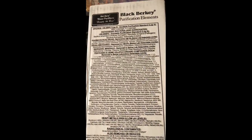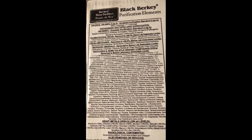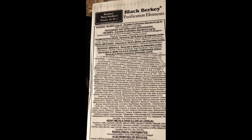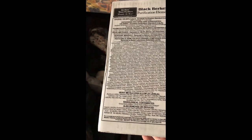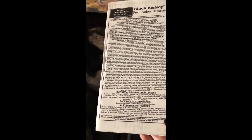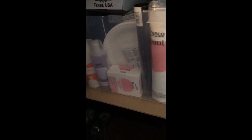That shows you exactly what it purifies against. So viruses, 99 percent. It's not going to last long if you're trying to filter out nuclear particulates, but the water will be drinkable. That's why they are so expensive. But even if you just buy these filters, there are videos online showing how you can make your own Berkey water filter with the filters, without the need for the actual Berkey. So that is an option should anything ever happen.